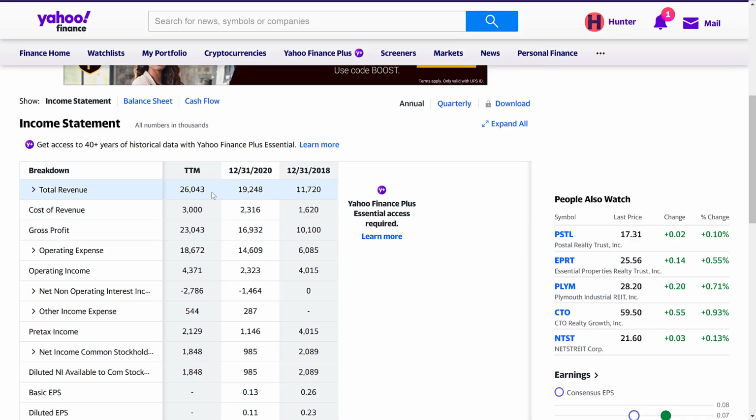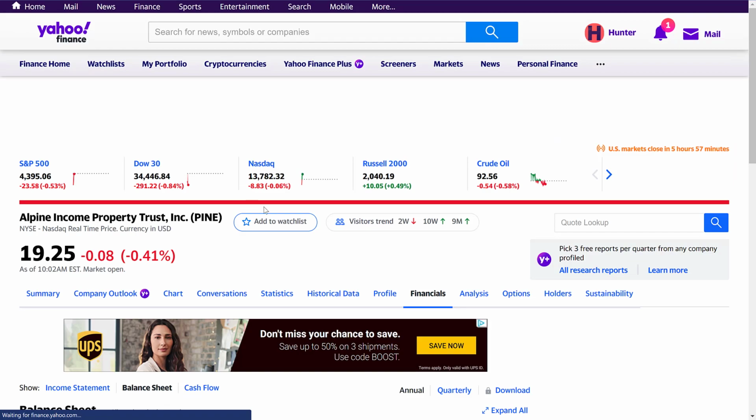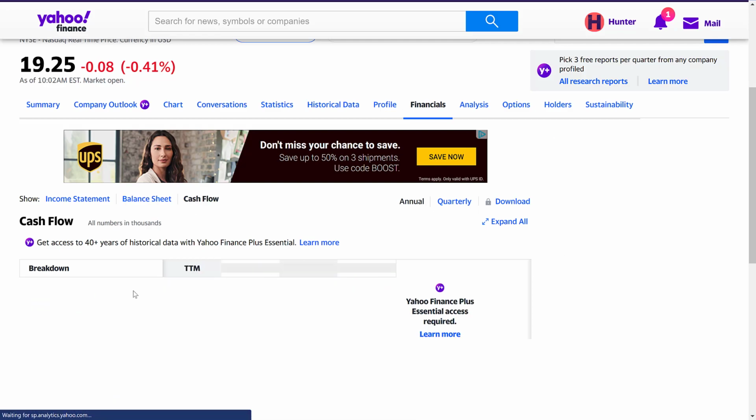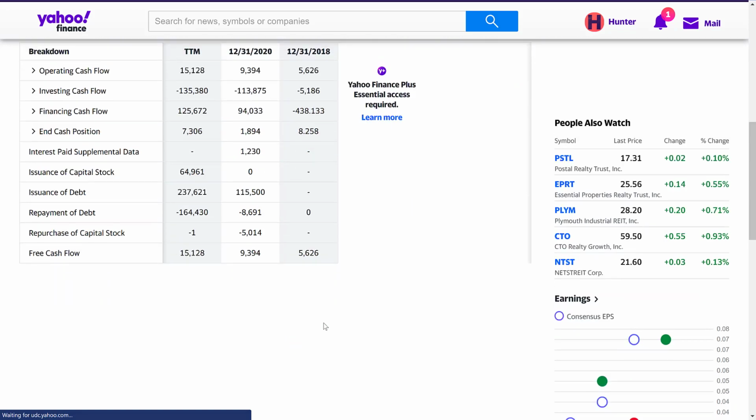Now, if we go ahead and look onto some more things, revenues are looking really good, growing 7 million, 8 million, 7 million year over year. Go ahead and look at this company's balance sheet. Very solid. A lot of equity, more assets than liabilities. Looking at the company's cash flow right here, good stuff. Year over year, growing and growing and growing. Really like to see that. Investing heavy in the company, which is a good thing to see.